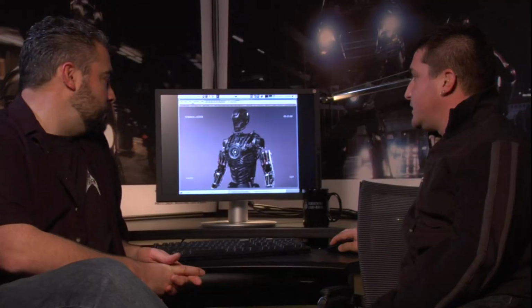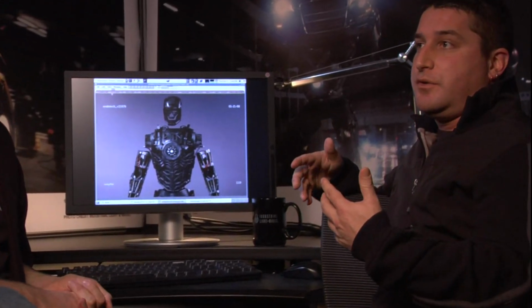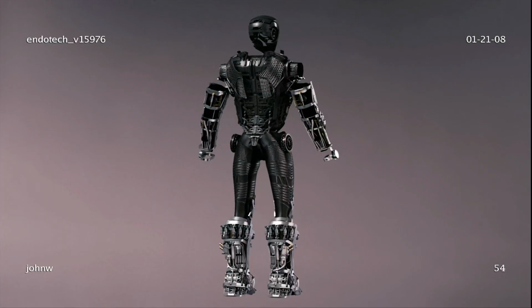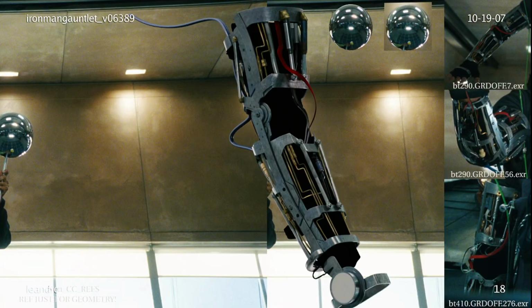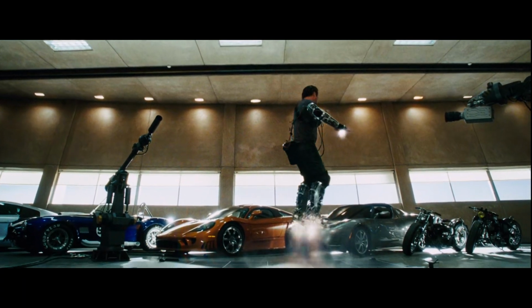All of the undertech stuff that is underneath the suit got developed as we went along through the movie. And there are many shots of Robert Downey Jr. with a lot of the undermech on his arms and then on the boots, which I think they made practically as well.